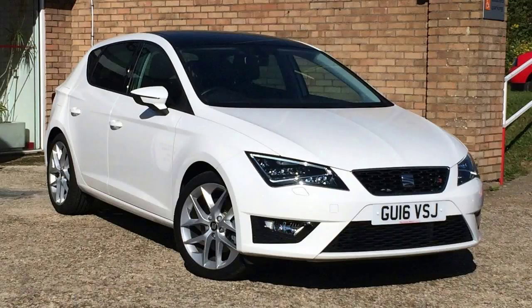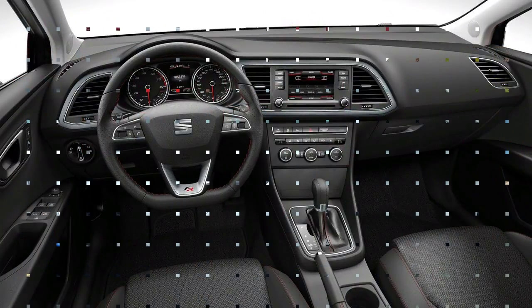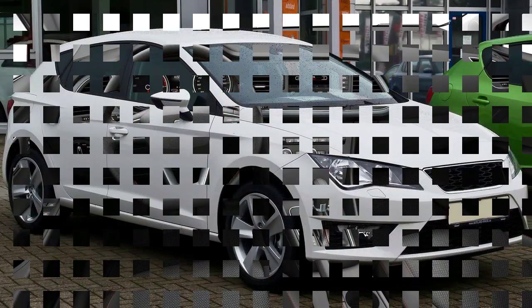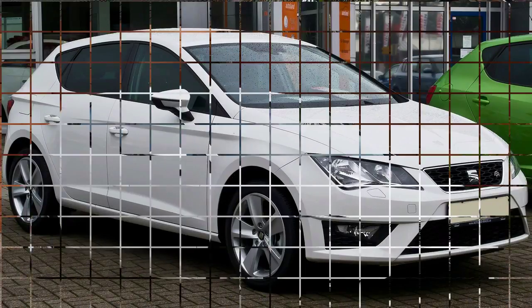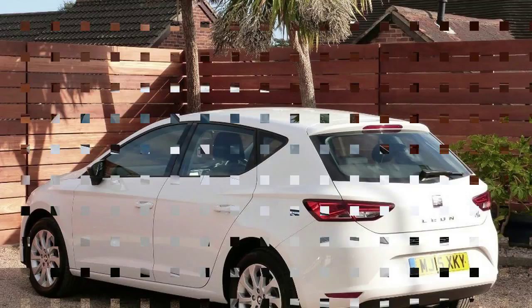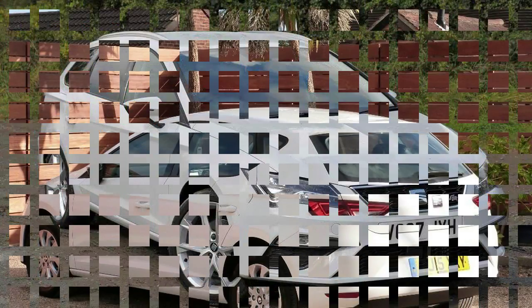There's also an excellent range of engines to choose from, with petrols kicking off with a 1.2-liter unit and working up to a 296 bhp 2.0-liter Cupra version, a flyer. In the middle sits our favorite, the 148 bhp 1.4-liter unit, which is smooth, powerful and economical, although a facelift in 2016 brought in a new 1.0-liter three-cylinder engine that we would also recommend for its flexibility and economy.